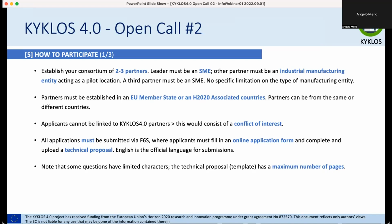You cannot have any link to the 29 Kiklos partners. You can't be a spinoff from one of them. No link is possible because that creates a conflict of interest. If you haven't signed up for the F6S platform, that is mandatory to be able to participate and submit your proposal, because that is where the application is, and that's where you actually carry out the development of your application. English is the official language for submissions, so everything must be written in English.